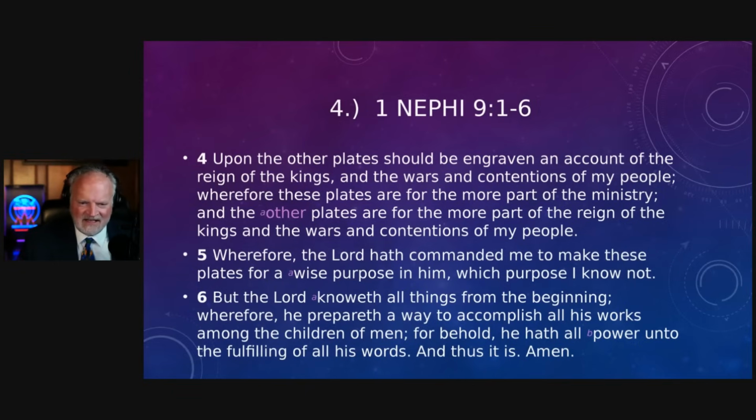Nephi is signaling that he knows there's a reason that the Lord is doing this. And the reason has something to do with something that's going to happen in the future that he doesn't know, but the Lord knows. Exactly. It's not in order to have a separate set of plates just to talk about the spiritual stuff, and you can also have the stuff that talks about the reign of the kings. That makes sense. But no, once again, he has to tip his hand. This has to do with something in the future from Nephi's point of view.